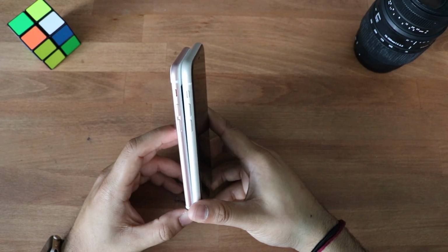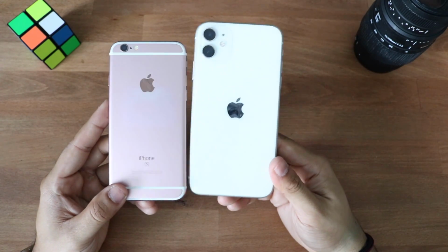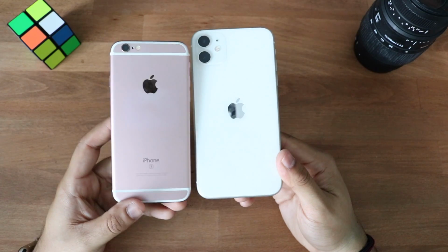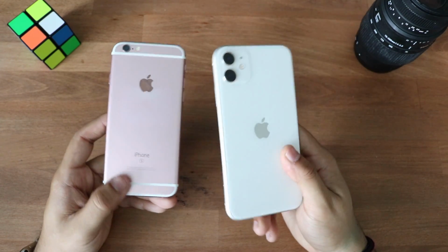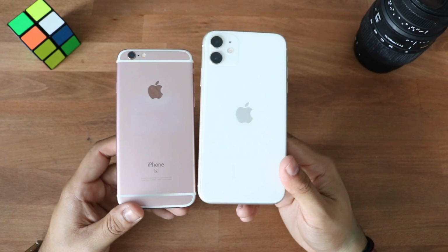But that's pretty much it for the side. You have the same button placement on both. Looking on the back, you can see you have a glass back on the iPhone 11, but the aluminum kind of metal feeling on the iPhone 6s. But in reality, I would always prefer the glass back because it feels so much better. It makes the phone feel way more premium.